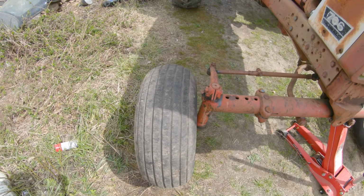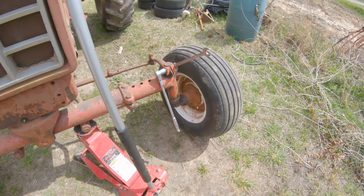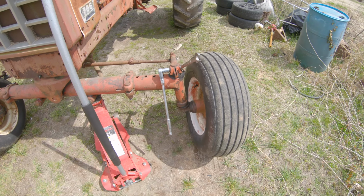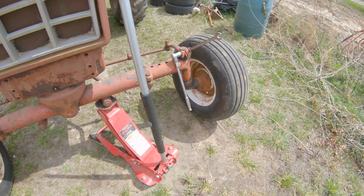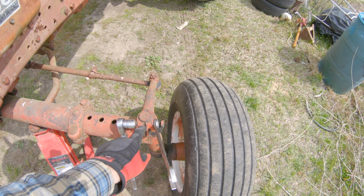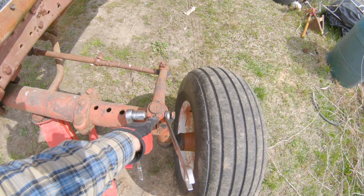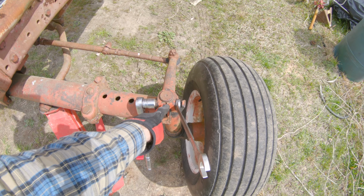And break time for a breakdown. Not technically, but notice the tractor was wanting to pull to the left, and as you can see, we got a front end alignment issue. So problem is this spindle has gotten tweaked back off of this, I guess it's a pitman arm, idler arm, not exactly sure what International calls it.